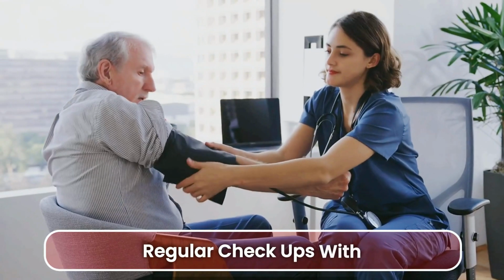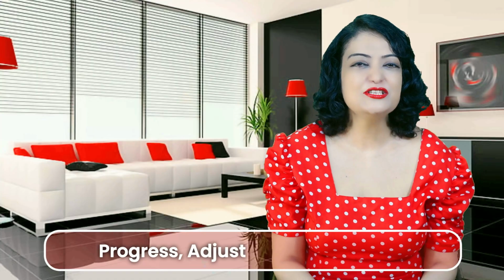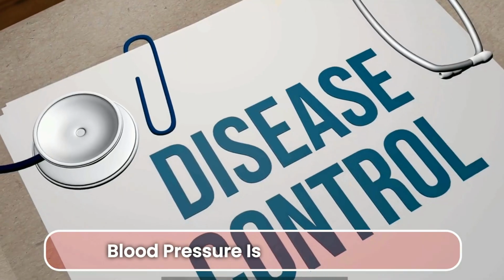In addition to home monitoring, regular checkups with your healthcare provider are also important in managing your high blood pressure. Your doctor can assess your progress, adjust treatment plans, and ensure that your high blood pressure is under control.